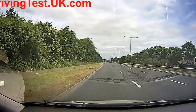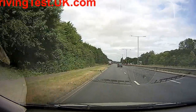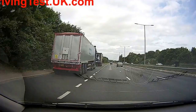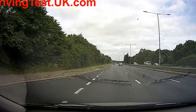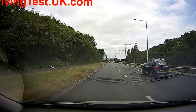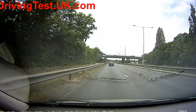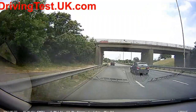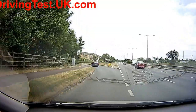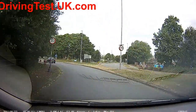This is the A1, the Barnet bypass. The driving examiner has now instructed us to leave the dual carriageway at the next available exit. The driving examiner has now asked us to turn right at the roundabout. This is the second exit.